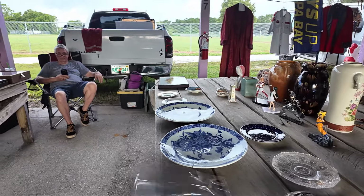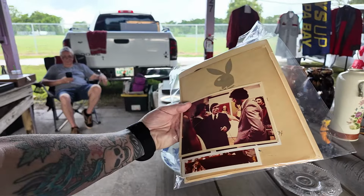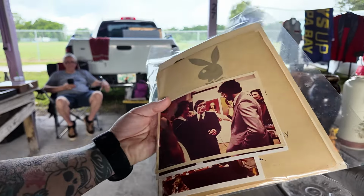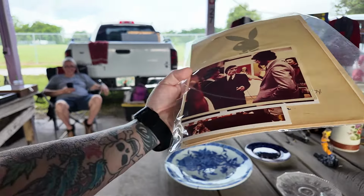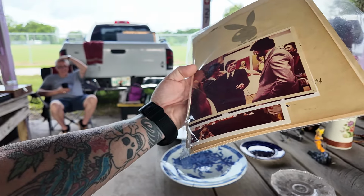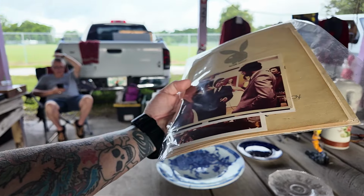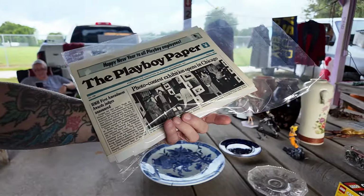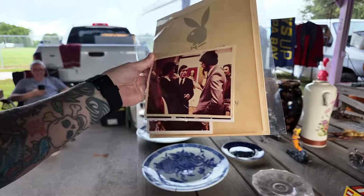What's this? It's like a Playboy thing. Oh, it is Hugh Hefner. Somebody had this pinned up, I see the little pins in the corners. That's crazy. There's a couple of old Playboy newspapers in the bag. A couple of issues. What are you asking for this thing? $20.